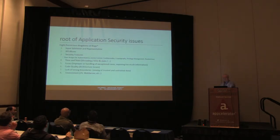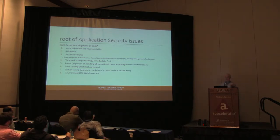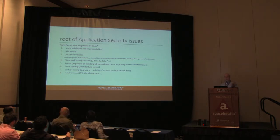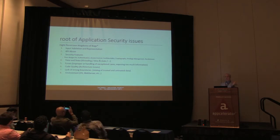So let's jump in. Application security vulnerabilities generically, there's a lot of different ways to think of them. Generally speaking, if you're talking to pen testers, they focus on 8 major categories. The really nerdy term is the 8 pernicious kingdoms of security vulnerabilities. It's kind of an academic way of saying what are the categories, the styles of coding that you're going to get eaten alive on. And several people came up with this years ago.